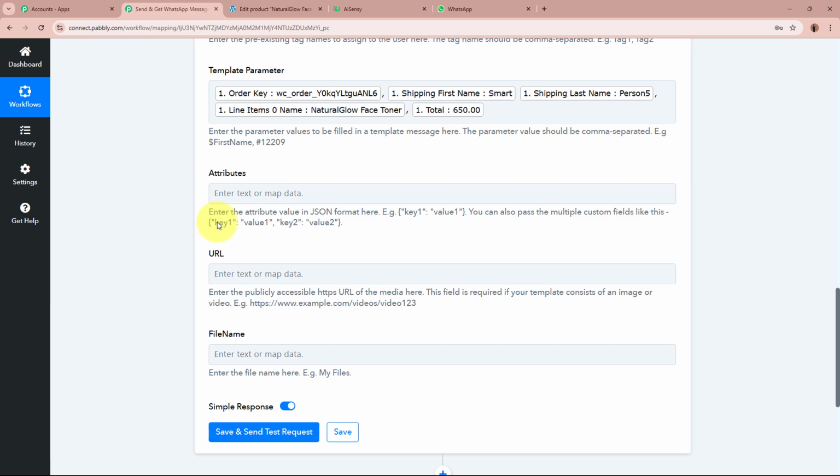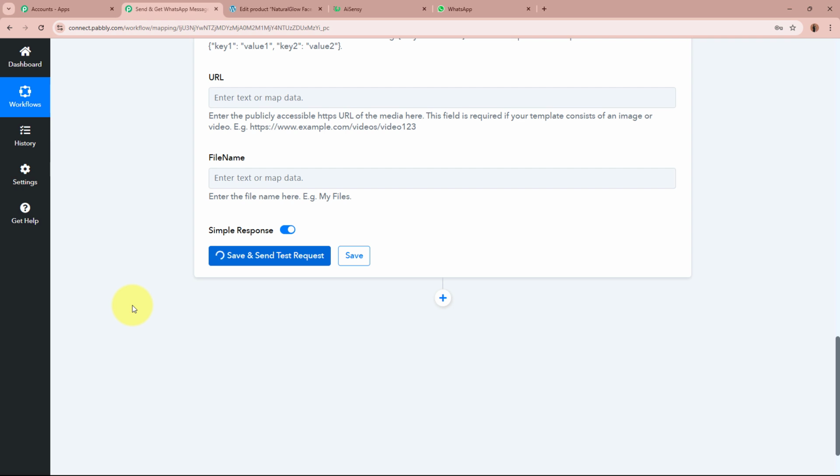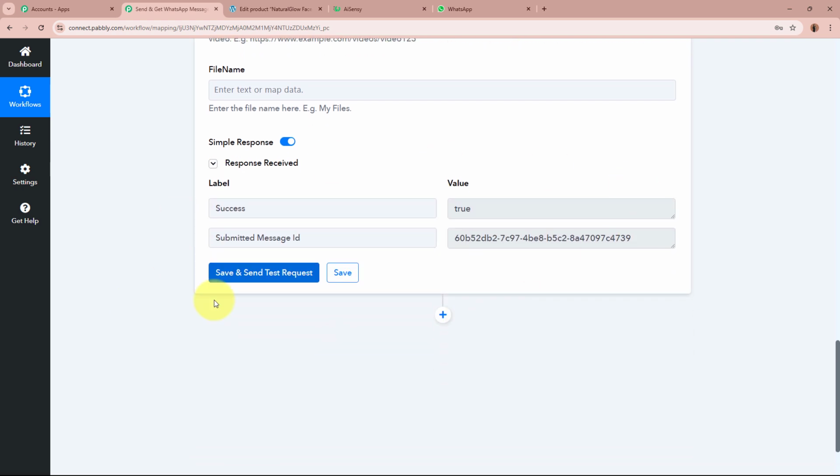After that, it is asking for the attributes URL in the file name. I don't require the field, so I'm going to skip the part. And next, I'm going to click on the save and send test request button. As I've done that, we have received a response, which is a positive response. So now I'm going to open my WhatsApp and check whether I have received a new WhatsApp message for getting the notification of the order being created or not. For that, I'm going to open my WhatsApp.